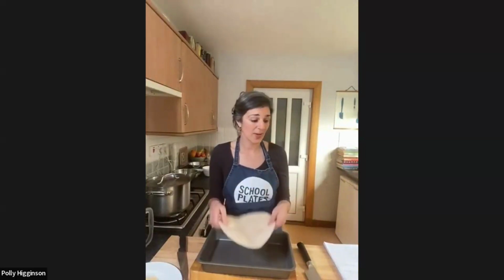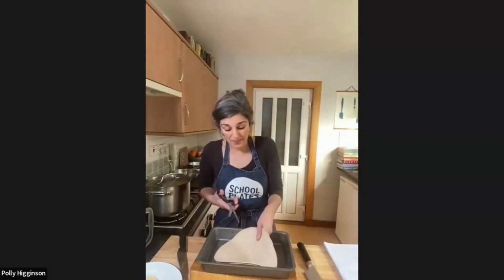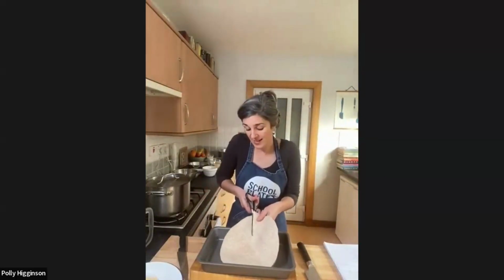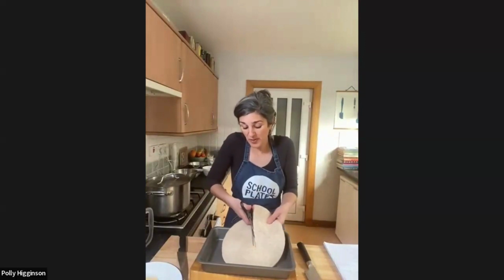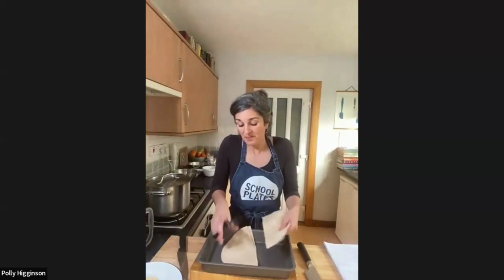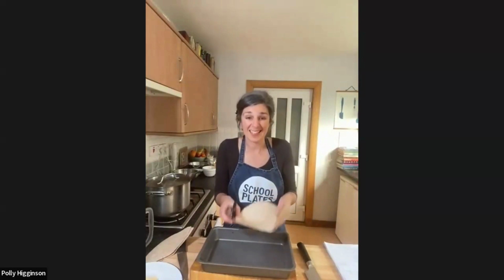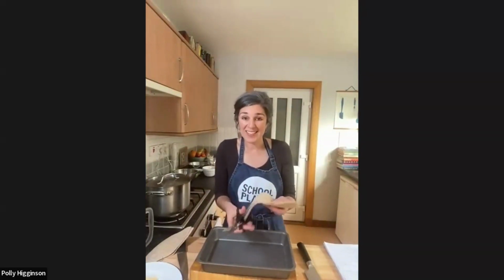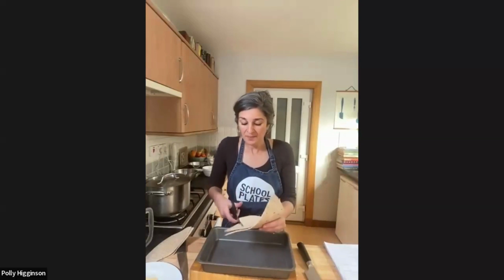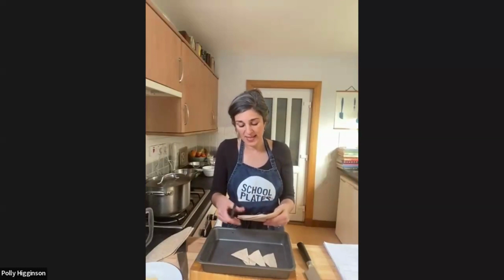And this works really well with wraps that are slightly stale, or have been used, or have been out and dried out a little bit. So using the ones that are already a little bit dry, not wasted. Exactly. And you just take a pair of scissors and cut them into really nice dipping shapes.